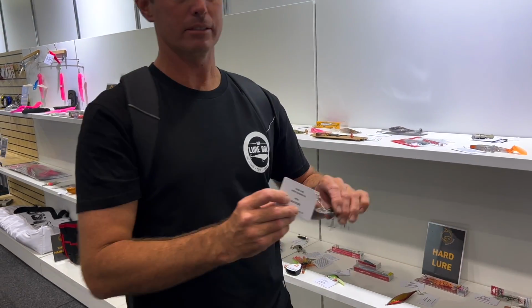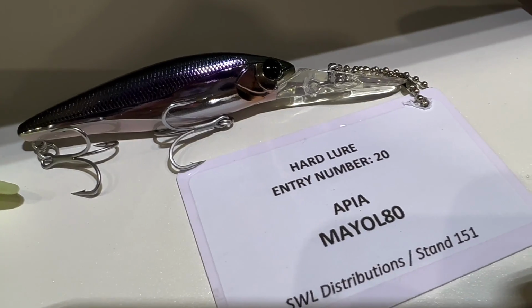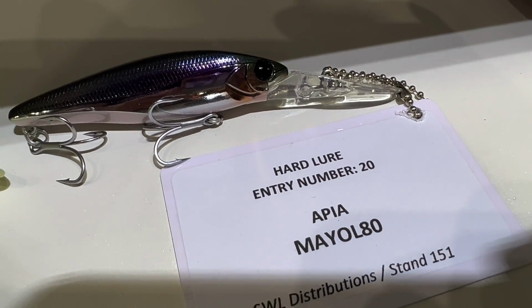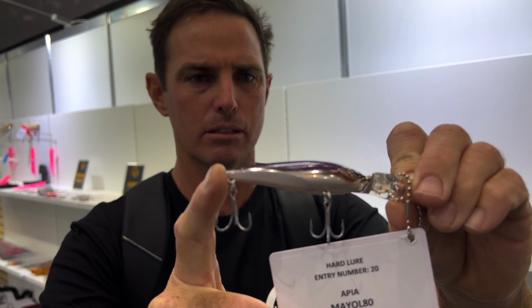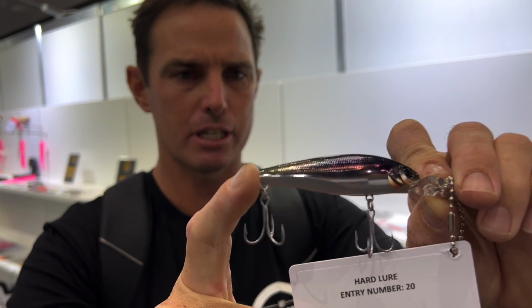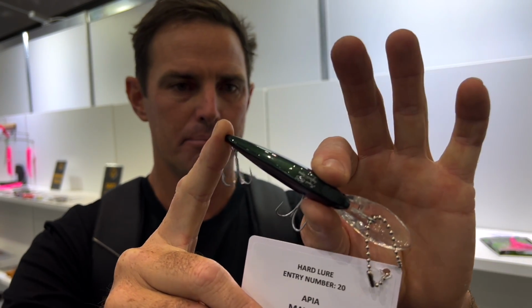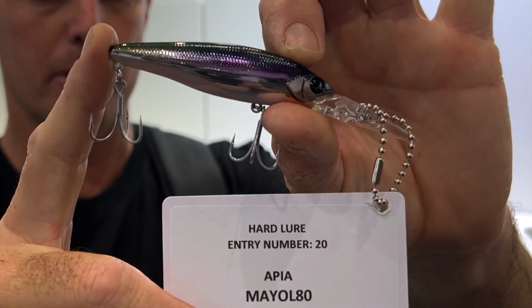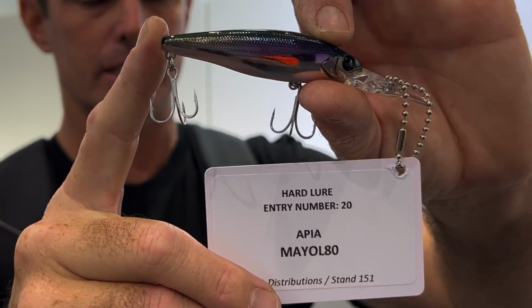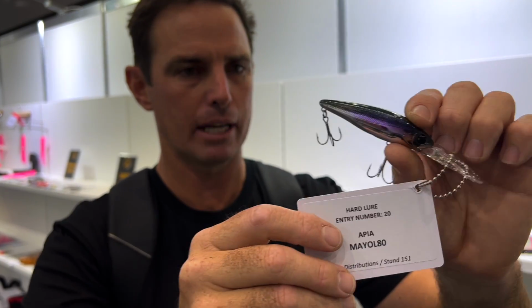Let me show you this. Now, I haven't even seen this brand before. Apia, but take a look at that. That thing is going to be amazing on the jacks. Look at the profile on that, really defined edging. The finish on it, amazing. I love a big black eye like that. Deep bib. It's an 80mm jerk bait, okay, by a Japanese brand. That thing is stunning. I'm going to have to get my hands on that.